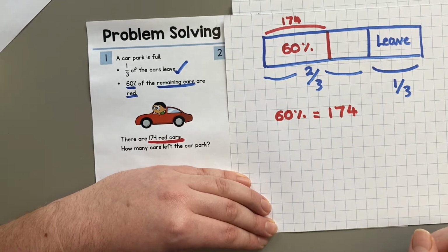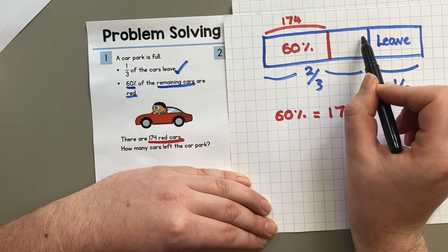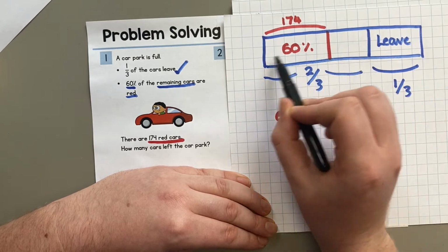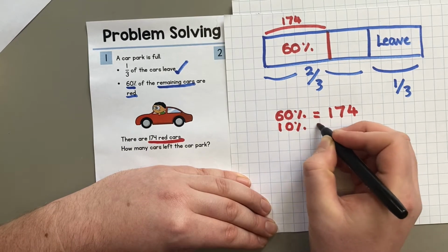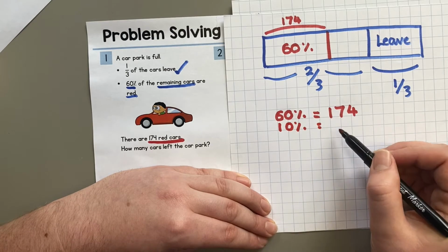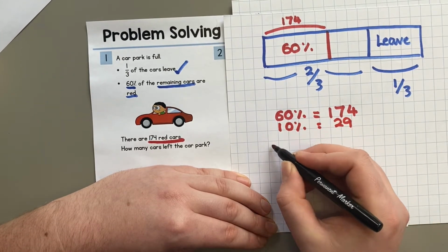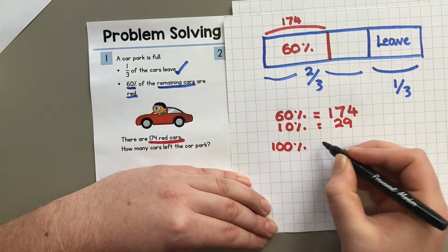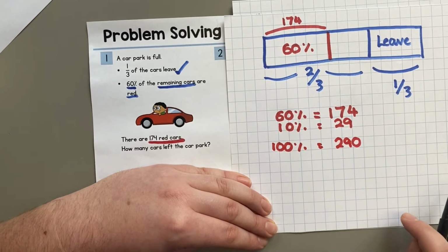Okay, so we can then figure out what all the remaining cars are by finding out what 100% of the remaining cars would be. So I know from my times table facts that for 10%, I'd have to divide 60 by 6, so I'm going to divide 174 by 6, which is 29. Therefore, 100% of the remaining cars is going to be 290, because I just times 29 by 10.